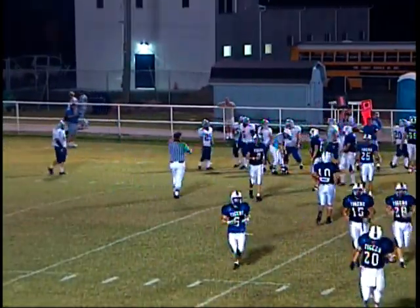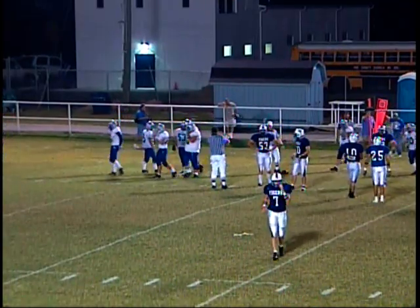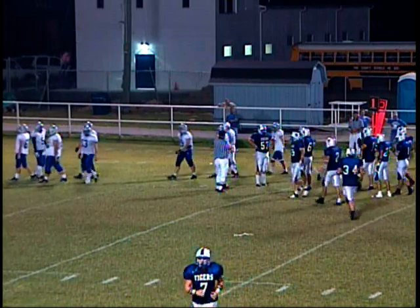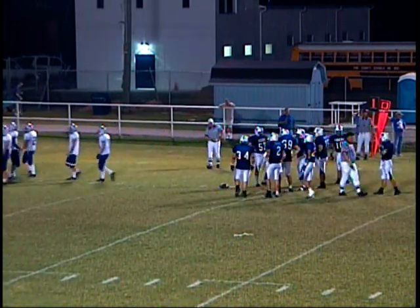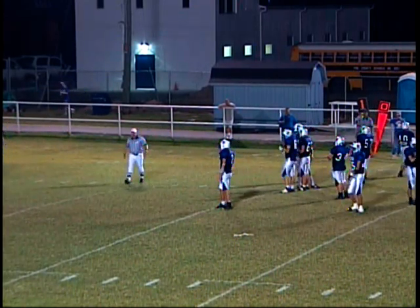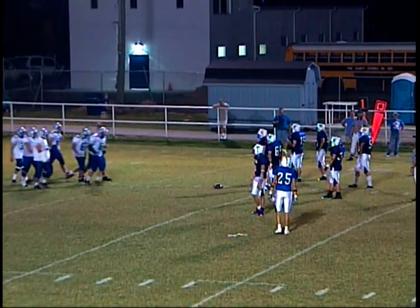And the Hornets keep it as Cody Shire fell on it for the Hornets at the 19-yard line. 1st and 10 for Phelps. Almost another disaster for them. So the Hornets have it this time from their own 19. 2 minutes to go, first quarter. It's 21-0 Paintsville.